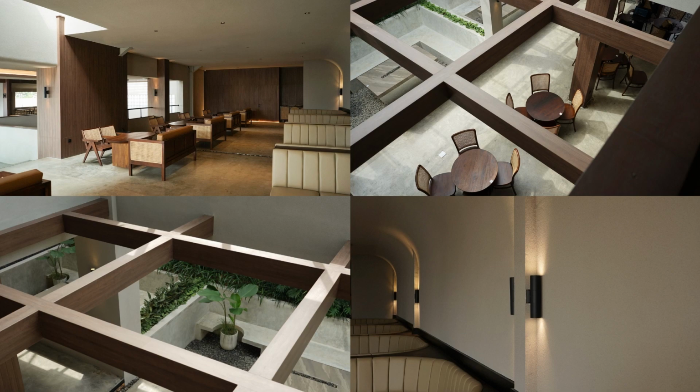A sofa seating area is placed on the second floor so that zoning from public, semi-public to private is divided into this building.